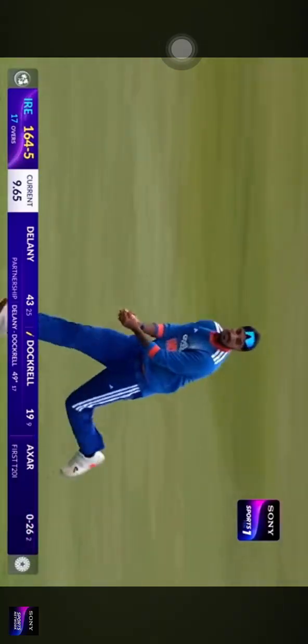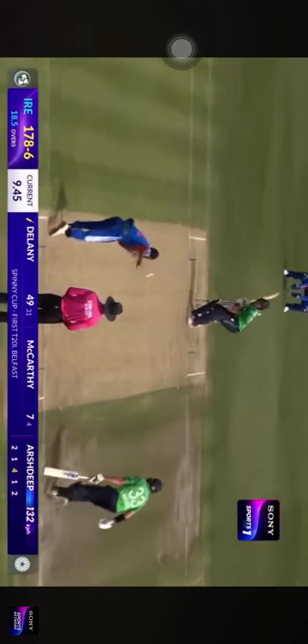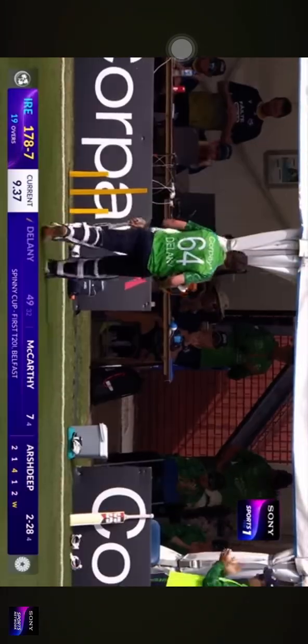This one takes an edge, and it's going to be out. Cut away. The fielders are in. There is some cover, but he's rather square, and that will race away for 4. Lifted up, and this is likely to be out. Akshar Patel underneath it. Makes no mistake. Delaney's gone for 49, and that concludes the 19th. Ireland now 7 down, 178 on the board.